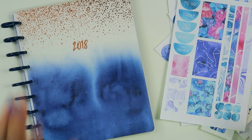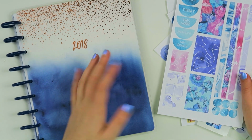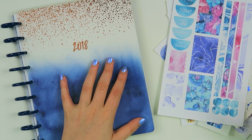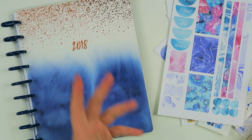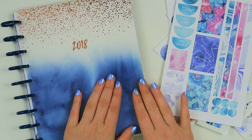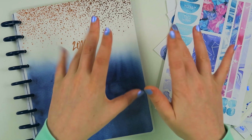So I will stop talking because I don't feel that great, but I do really want to plan out my week. It's already Tuesday, so I'm late, but that's because I'm not feeling that great. But I still want to share this with you. So I hope you enjoy this process. I will plan in my happy planner, and I hope to see you all next time.